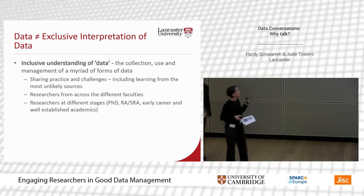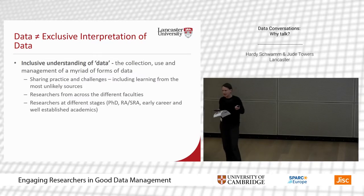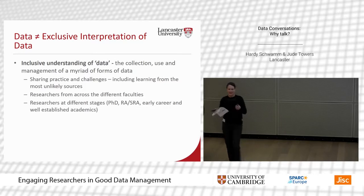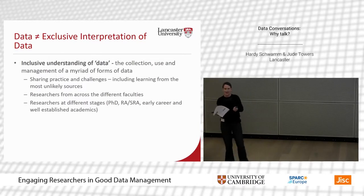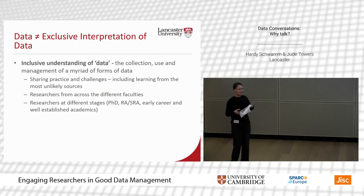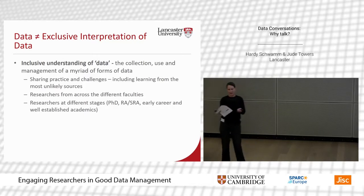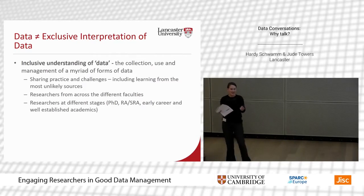And what is also really interesting is that it attracts researchers who are at very different stages. So in the last data conversation, there were a lot of PhD students. And the way that they were interacting with their data, the challenges they had and the solutions that they were finding were actually really different to the way some of us academics were meeting challenges, or the resources that we had access to, or the networks that we were plugged into that gave us new ideas. So the diversity of people that go, in terms of disciplines, job roles, and the stage that they're at, I think makes a real difference. It makes it really, really valuable.